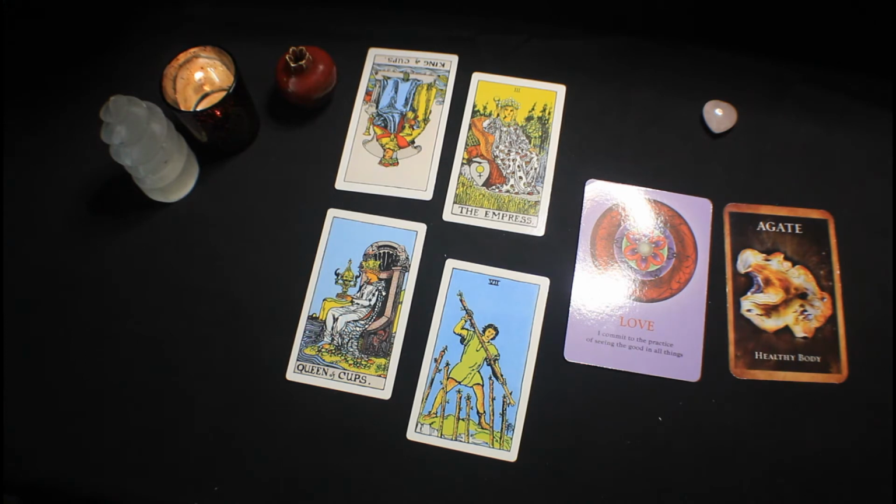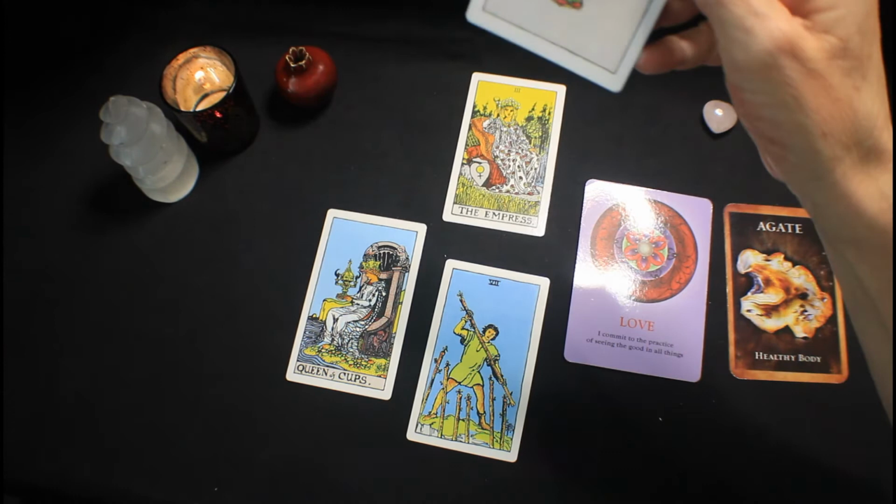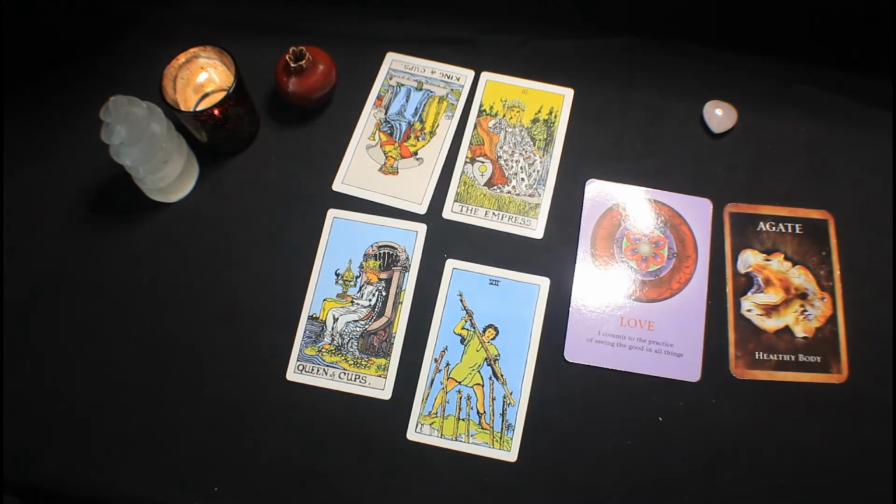Okay, so let's get into it. All right. So, card number 1 is I am weak because of this. It is the King of Cups in reverse. King of Cups is, well, the cups are always all about love, so big shock, right?